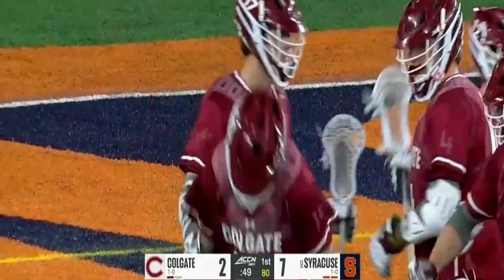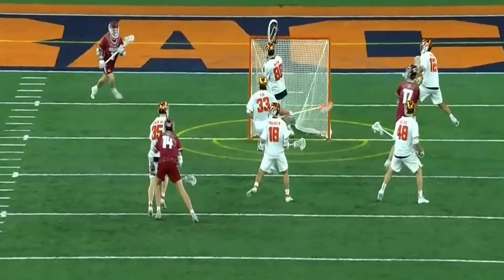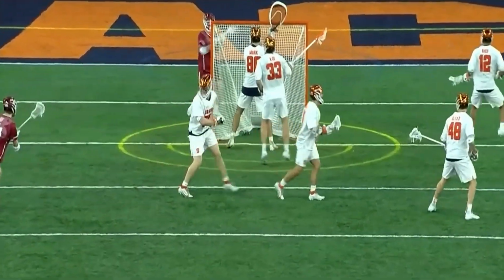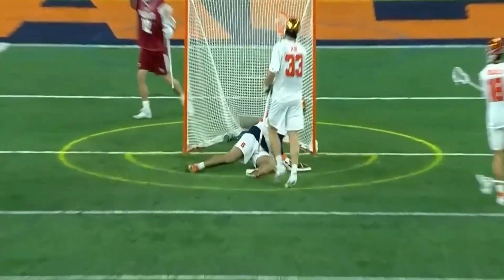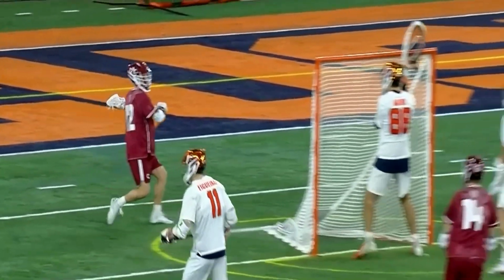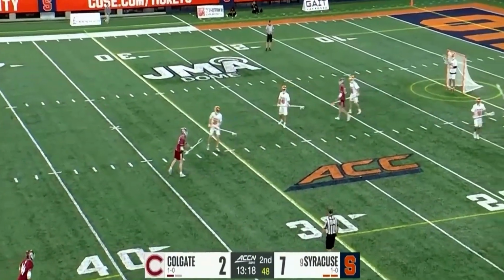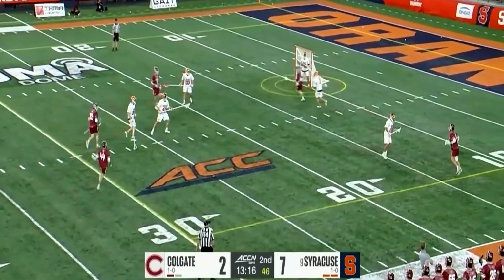Nice job there from the man at X, that is Manicus at X, to find the open guy in front. That's so important because this is an unsettled situation. Syracuse trying to figure out what just happened, and they find the open man. That's Liam Connor, who had the winner against Penn State. The senior finally gives it away.